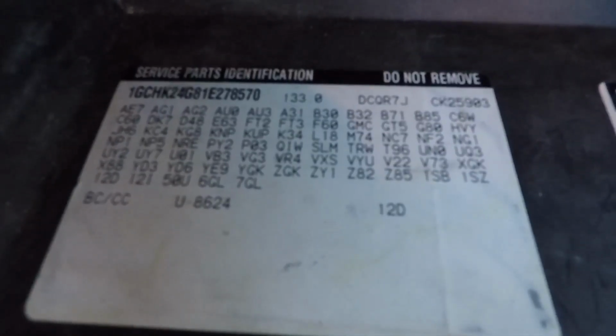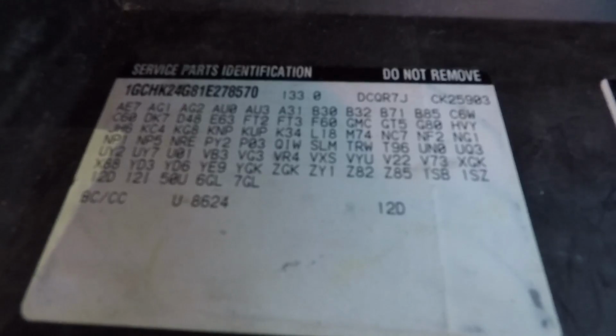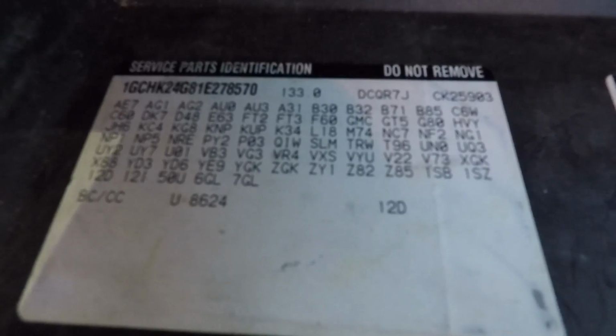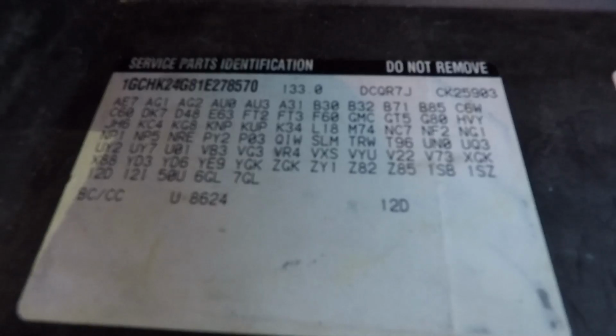Okay, so here's a shot of all the RPO codes from inside my glove box. You can see the vehicle identification number there, but most importantly, we got to pay attention to the L18. That's for the 8100 for the big block. The next one in line is M74. That's for the Allison 5-speed automatic.